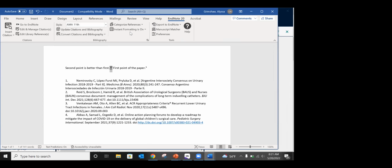One thing that I don't think gets used enough is this Manuscript Matcher. So what that's going to do is, once you write your paper, you can upload it into Manuscript Matcher, and it will tell you what journal is most likely going to accept your paper. And that might help you target a journal if you're not sure the best one to use.